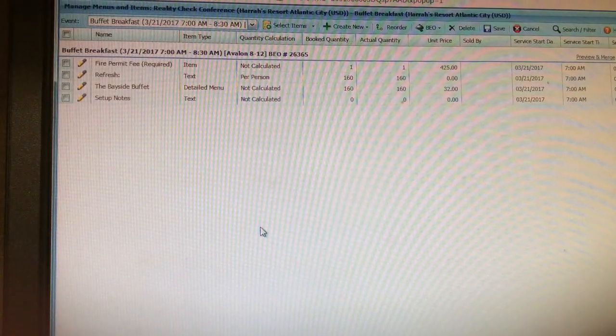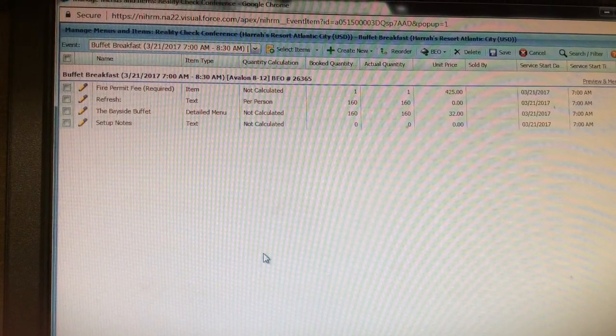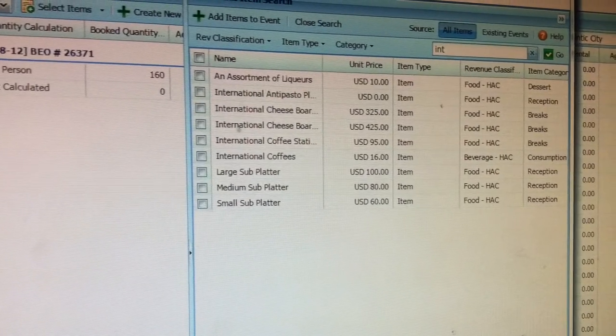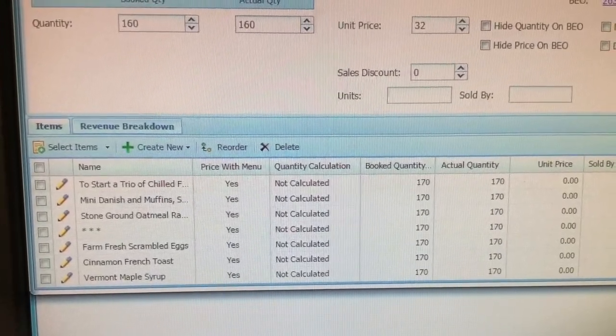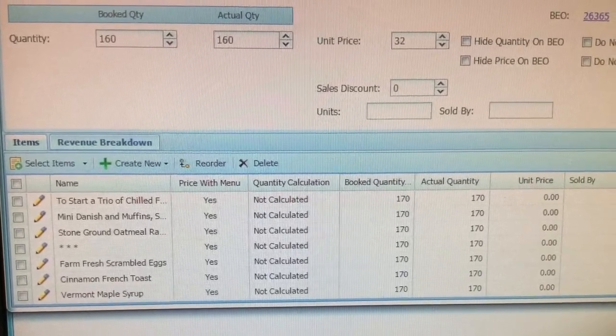Next is what it looks like clicking on a specific event. It shows the resources that you can add onto it. In this area, you would also add any additional charges, setup notes, and menu requirements. For menu requirements, you can add each food item that you want, and it will be listed in the menu feature like this. Here, you list the price and add the quantity of the item.